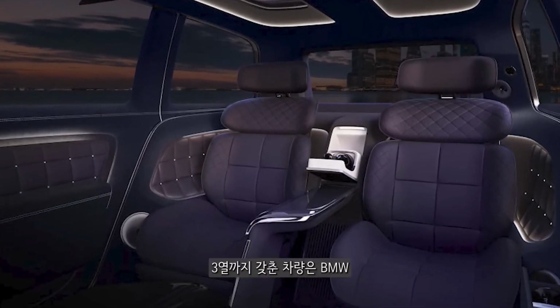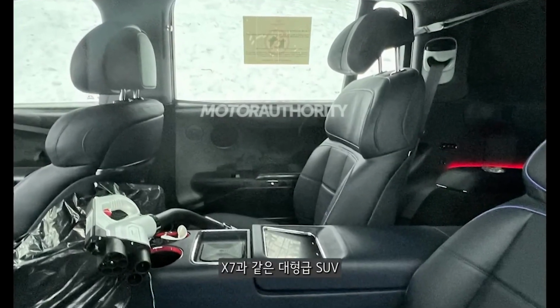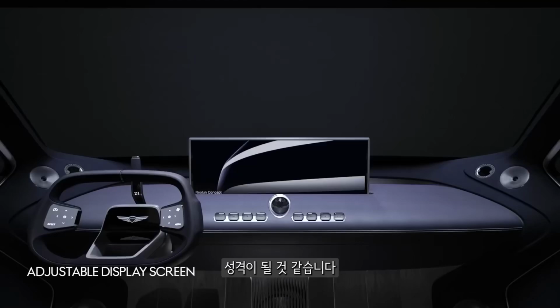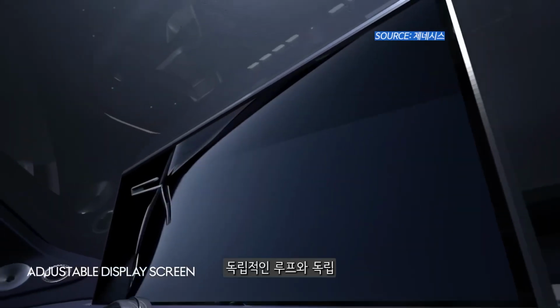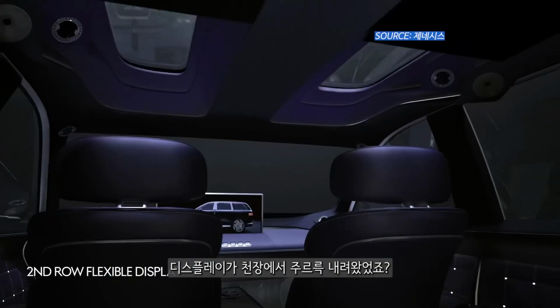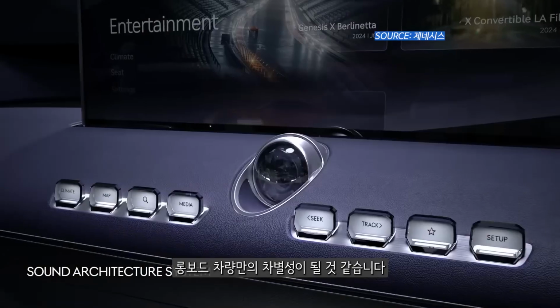The vehicle with 3 rows will likely have the characteristics of a large sport utility vehicle similar to the BMW X7. Especially in the concept, there was an independent roof and an independent display for the second row passengers, which mainly came down from the ceiling. This kind of feature will likely be a unique distinction for long-body vehicles.